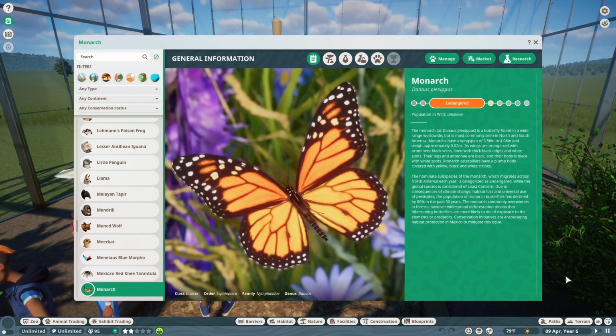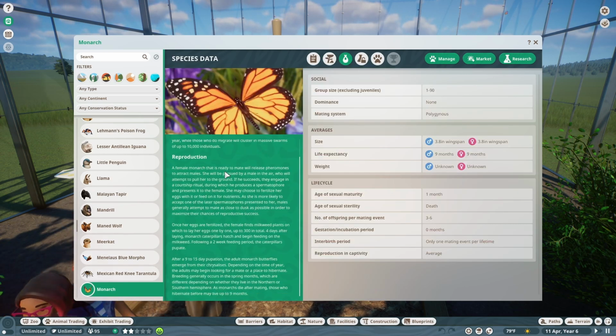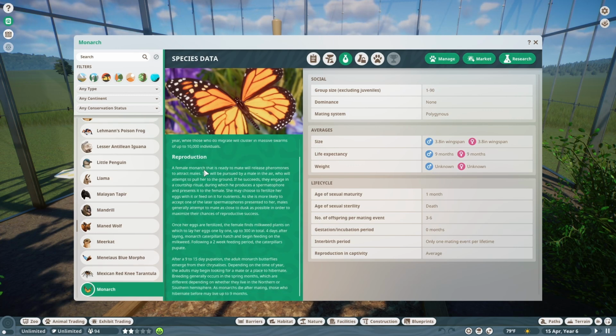Here's the Zoopedia. So, monarch, I think we read that. It's just that we haven't read this. So, social needs. Non-migratory monarch butterflies are solitary for most of the year, while those who do migrate will cluster in massive swarms of up to 10,000 individuals. Reproduction. A female monarch that is ready to mate will release pheromones to attract males. She will be pursued by a male in the air who will attempt to pull her to the ground.